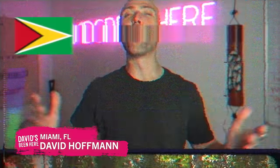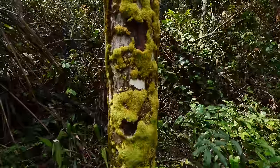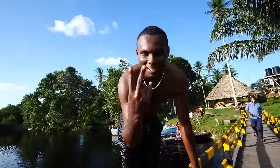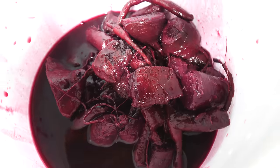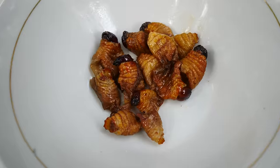Coconut. Welcome to Guyana. Most people don't know much about the South American country, or is it in the Caribbean? Guyana has some of the best food I've ever had. Today we're heading to Moraikobai, an indigenous village deep inside the rainforest. We're going to learn about their culture, and of course, we're eating everything they got. Breadfruit, quinches, cassava bread, barbecued chicken, piwari, and I'm even eating worms. Slimy, yet satisfying. Let's go to Moraikobai, Guyana.